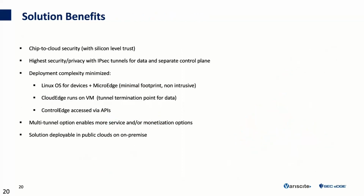Now, MicroEdge can be integrated, as I said earlier, with the hardware root of trust at the device level, and this hardware root of trust can be implemented with the MSpark solution that we discussed earlier. In that case, there's no additional hardware needed at the device level, or with a traditional TPM, we can also integrate MicroEdge on a device equipped with a TPM. By doing so, we provide the highest security and privacy with IPsec tunnel.